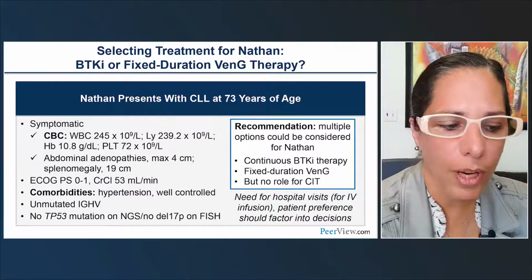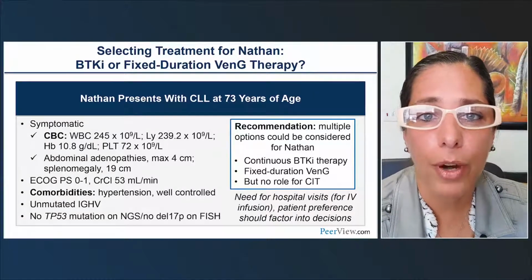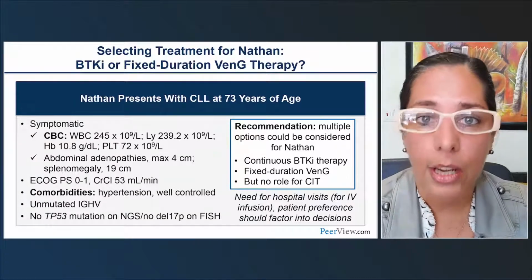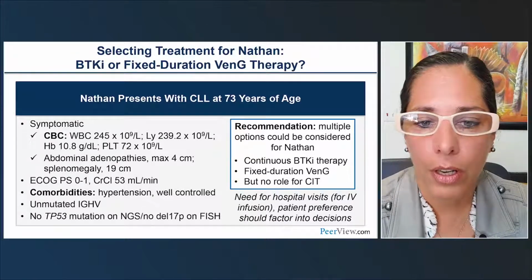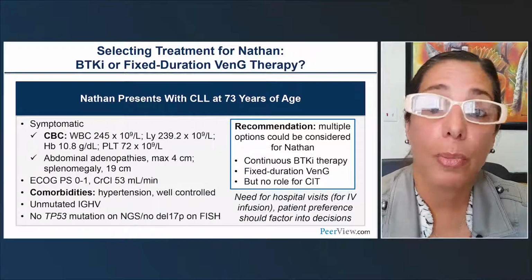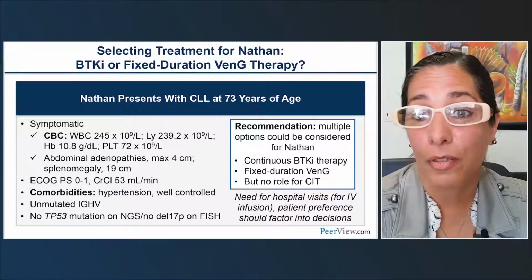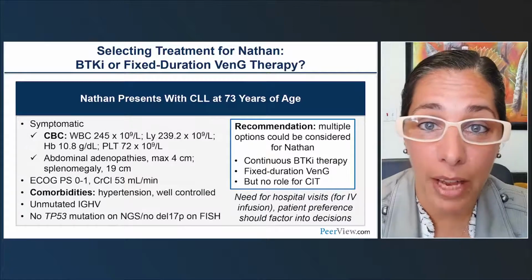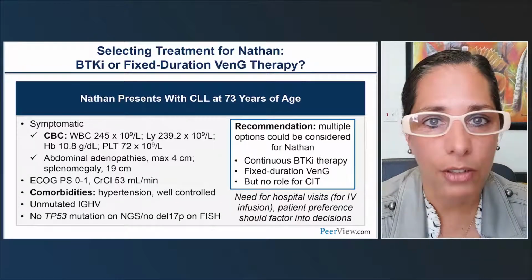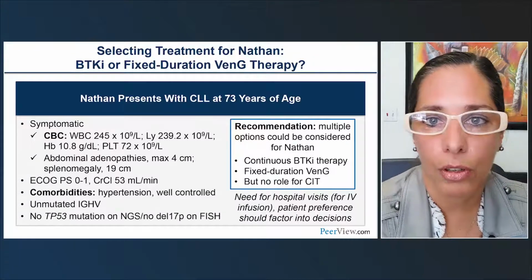Yeah, absolutely. And I think we're going to get to this because I know that this was one of the posed questions that we received. Certainly, depending upon where you are and what your setting is with regards to COVID, you might amend these recommendations accordingly. Remember, sometimes given the risk features, like this patient Nathan has a white count of 245. So depending, you might be admitting them if you're choosing fixed duration. You might admit them for their ramp up or for their first obinutuzumab, depending. And so those considerations of hospital admission and COVID circumstances may change what you might recommend to the patient, or you're going to certainly have a full discussion about those potential challenges.